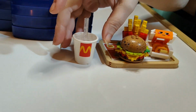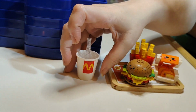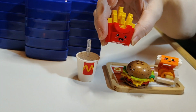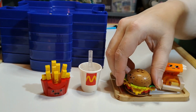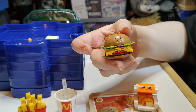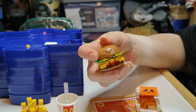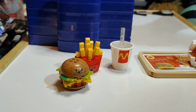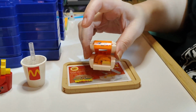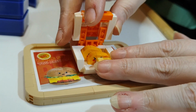So first of all, you've got your drink. With ice. And you've got your French fries. Super cute. Then you've got your burger. Well, it's actually a cheeseburger with lettuce and tomato by the looks. Super cute. And then, probably my favourite thing is the chicken nuggets.